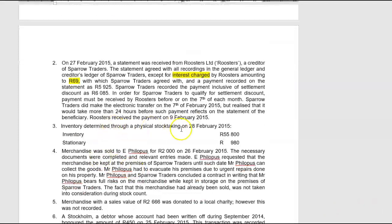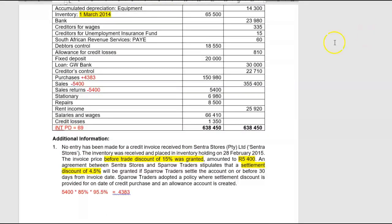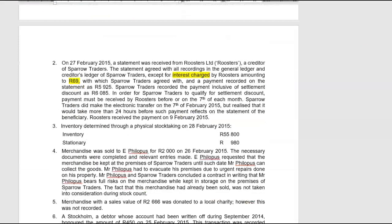Inventory determined through physical stock count on 28 February 2015. Inventory 55,800, that's our closing inventory, but you will see that there's some impact on the closing inventory. And then stationery 980 Rand. So we're going to reduce our stationery with the amount still on hand at the end of the year, and we would have debited the consumable stock with 980 Rand.